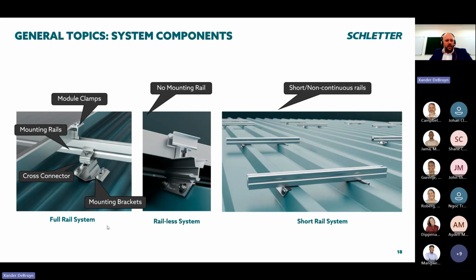So on a full rail system, you have these components. You've got your mounting brackets. In some cases, that includes the fixings such as screws or bolts to attach that. We typically have unique systems for each different roof type. We've got an item called a cross connector, which is a fast way to attach a rail to a fixing. We call it cross because it changes the integrated rail on the part to 90 degrees. So if you don't use the cross connector, you can mount it directly on the part. If you use the cross connector, then you can attach a rail to it and a module clamp. So those are the major components: the bracket, the fixings, the cross connector. Then you've got the mounting rail and the module clamp, which fastens the PV module onto the rail.